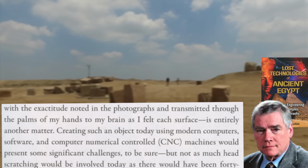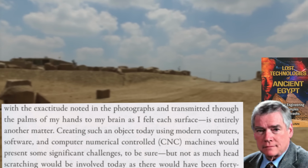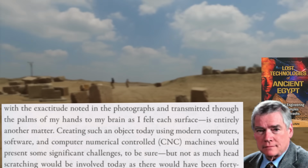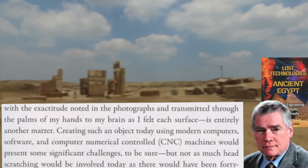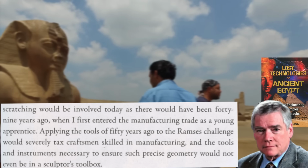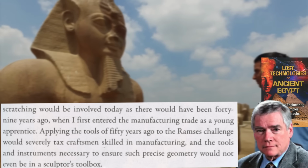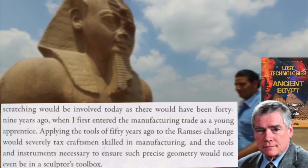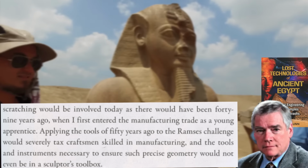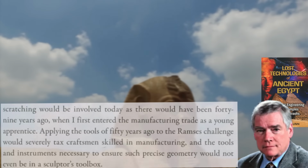Creating such an object today using modern computers, software, and computer numerically controlled or CNC machines would present some significant challenges, to be sure, but not as much head-scratching would be involved today as there would have been 49 years ago when I first entered the manufacturing trade as a young apprentice. Applying the tools of 50 years ago to the Ramses challenge would severely tax craftsmen skilled in manufacturing, and the tools and instruments necessary to ensure such precise geometry would not even be in a sculptor's toolbox."